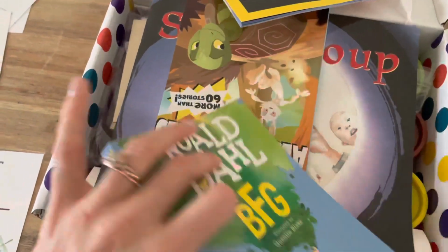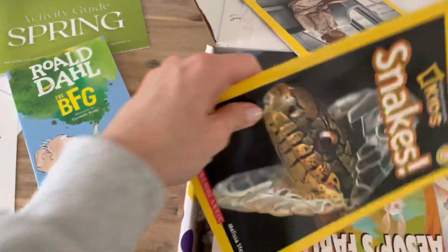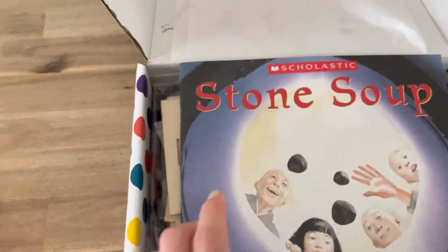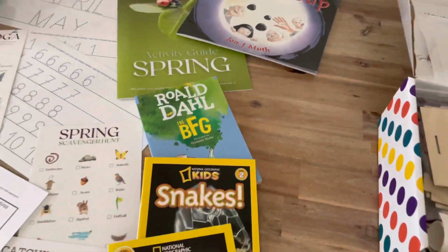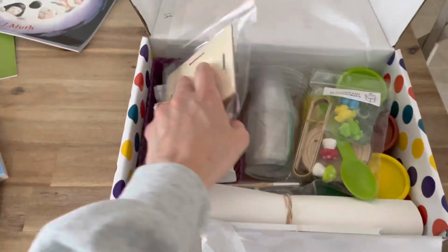All right, we have the BFG. We have Snakes, Rosa Parks, Aesop's Fables, and again we have Stone Soup. So out of all the books, just one similar book in the pre-K and school age crates.